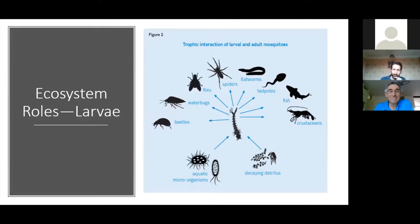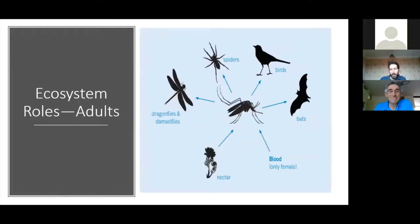Similarly, larvae play a role in recycling decaying organic material. So they feed off this decaying detritus, and then that has the effect of recycling nitrogen and other minerals back into the ecosystem. So there's a role they play there. They act as food for a whole variety of different species: beetles, water bugs, flies and spiders, fish, tadpoles. There's even some spiders that are adapted to preying off particular mosquito species. Again, adult mosquitoes support a range of species: dragonflies and damselflies, spiders, birds, bats.